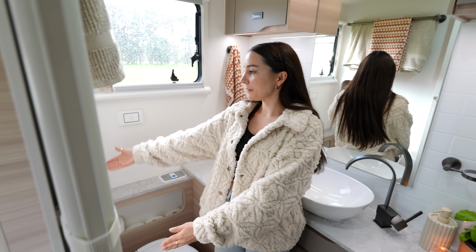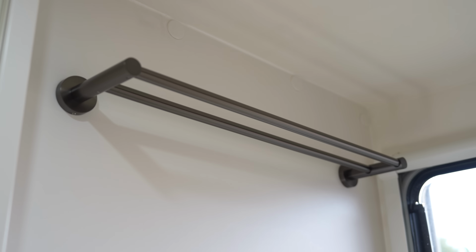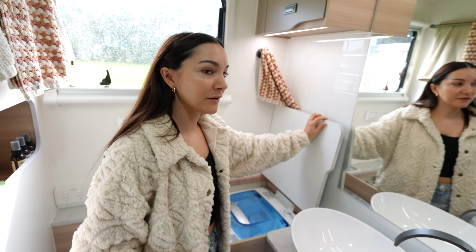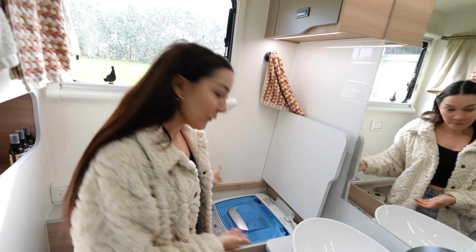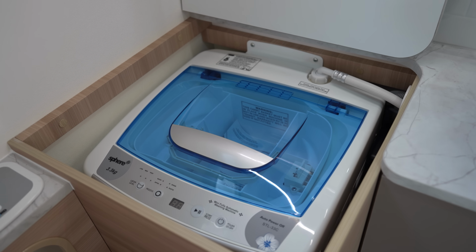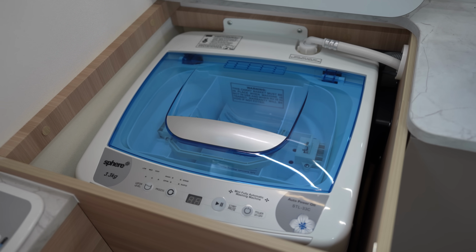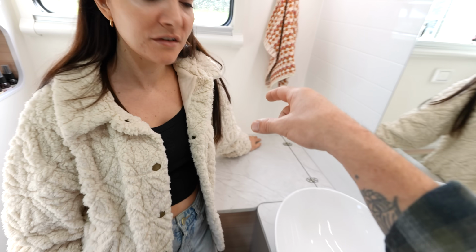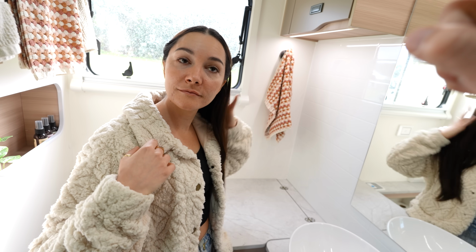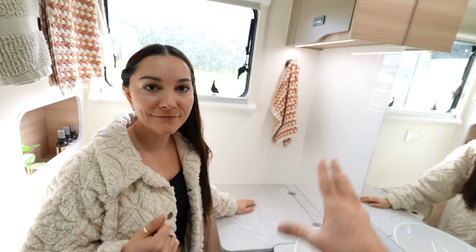We have more little cubbies in here as well, and a place for toilet paper, a dual towel rack, which is nuts, and a hand towel hook. Just continuing on with things that blow our mind. A washing machine, which is a 3.3 kilo load, which is pretty decent. I don't remember all the deal with how much water it uses. It can use 25 litres if you do a small wash. It uses 60 litres on a big wash. So it's more for if you go to a caravan park.